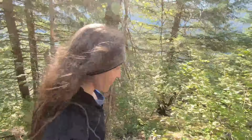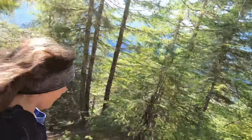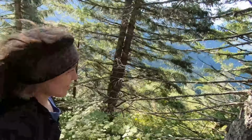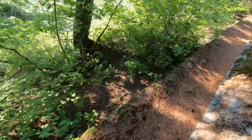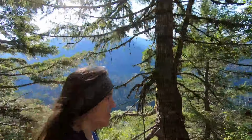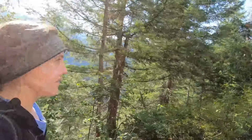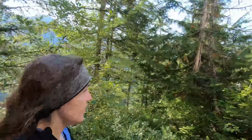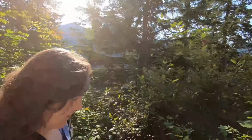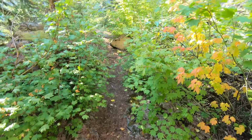After the tunnel, you get to this section where you are going to be doing a proper ridge run of sorts, going along this edge. Check it out. It's like a 2 to 4 foot drop going the entire way along the tunnel. And then the trail continues.